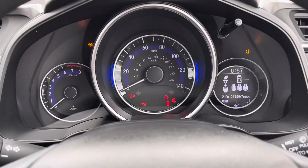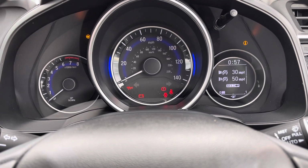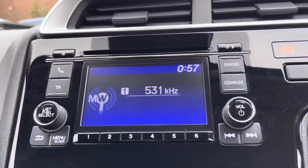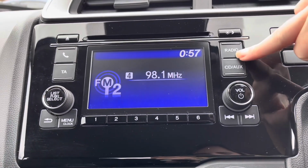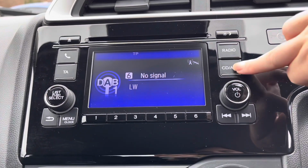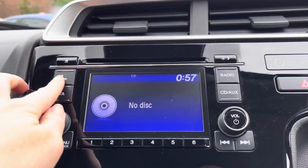So if we go ahead and take a look at the small screen to the right there, you can flip through various car functions, and it does even let you know how many miles you've got left and you need to refuel. In the centre it does come with your 5-inch display screen, with your various surrounding audio controls, including your radio stations, which you can flip through or even pop in a CD in the integrated CD player above.